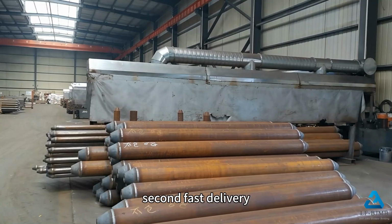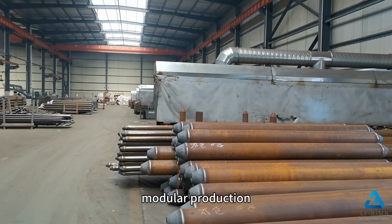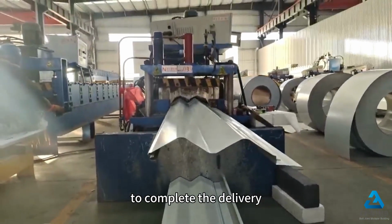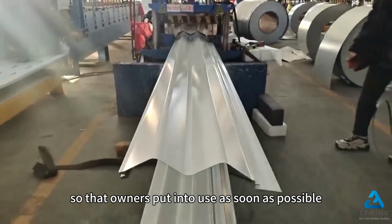Second, fast delivery. Standardized design and modular production can complete delivery in as little as 30 days, so that owners can put it into use as soon as possible.